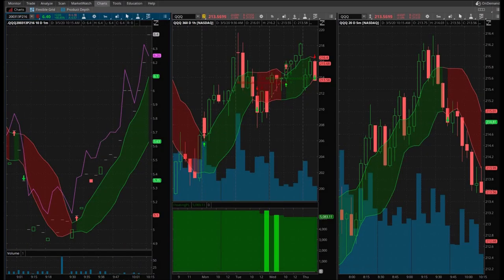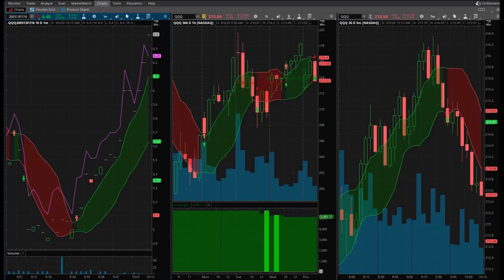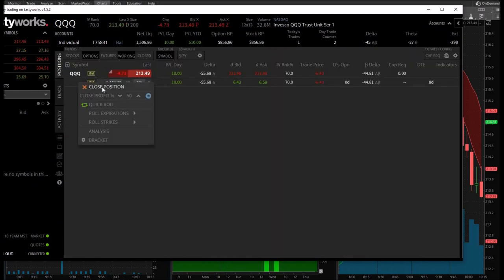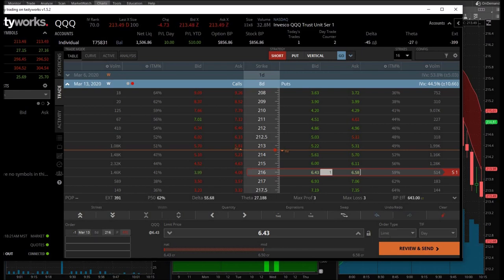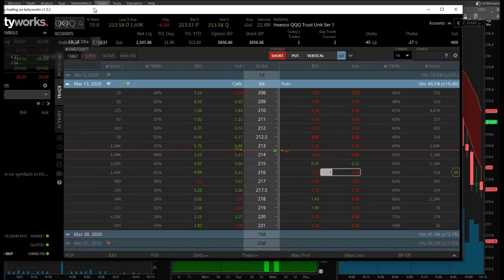Let's see if I can get out of this trade in the green. Because I bought at 640, we're going to multiply that by 0.1, 64 cents plus 640. Show that to show exactly what my intentions are. So I'm going to put a sell order at $7.04. Let's go to my position, close position. I'm going to do a limit order, 704. That's exactly 10%. Send. Alrighty guys, so it's working.